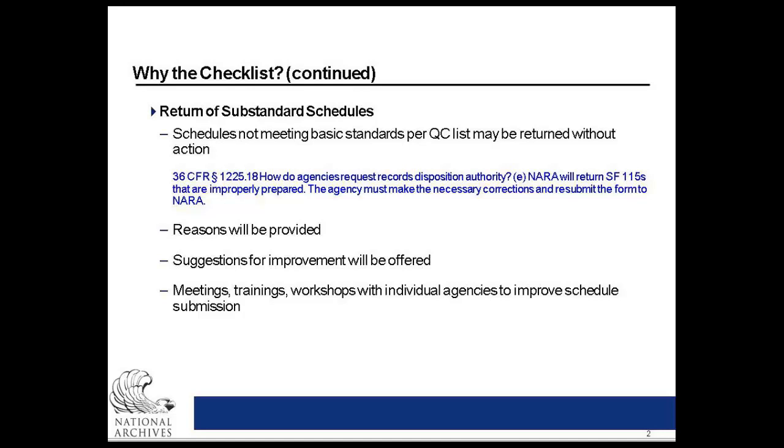So the CFR, and you'll notice here that I have some text straight out of the Code of Federal Regulations in blue, does allow us to return schedules that don't meet the basic standards. When we do return schedules, we're going to explain why we've returned them. We're going to provide suggestions for improving them, and we are available to assist agencies.